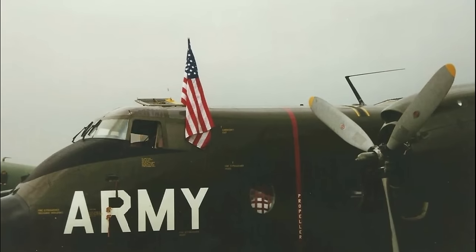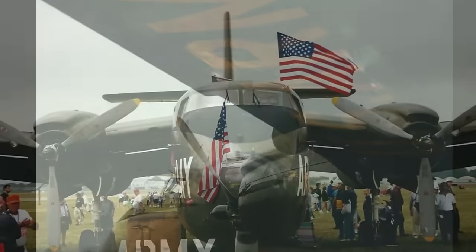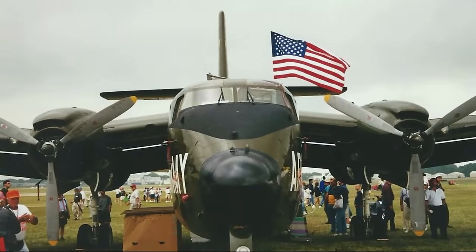In Southeast Asia, some Caribous were allocated for a quasi-civilian capacity, notably with the CIA's Air America, which was, nonetheless, closely tied to the U.S. Air Force. Later in the war, many of the Air Force's Caribous were turned over to the South Vietnamese Air Force as part of the U.S. policy of gradual Vietnamization, or fully turning over the prosecution of the war against North Vietnam and the Viet Cong Communists to the South Vietnamese.